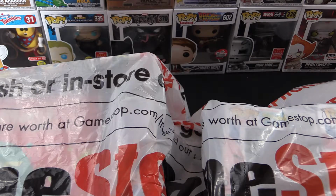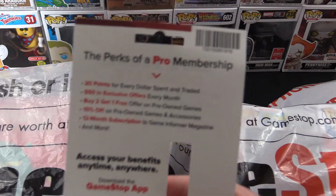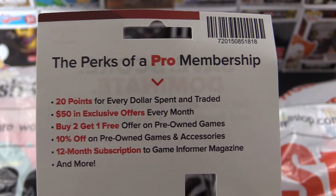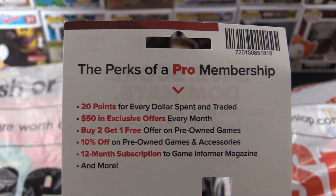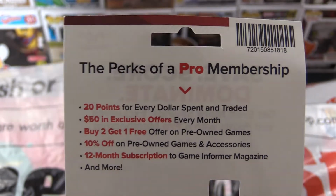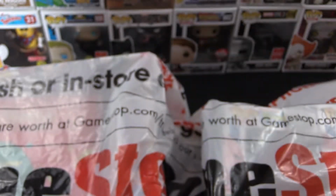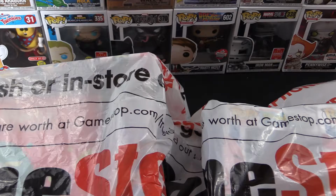I got an email about this a couple of days ago and I wasn't sure if I would be going into the store to check it out, but I thought I might as well. So what is the benefit of Pro membership? If we take a look at this card here, you get a bunch of different things related to pre-owned games and accessories. None of this is really that exciting to me other than the exclusive offers might be interesting. But I was mainly interested in picking up the Funko Pops.